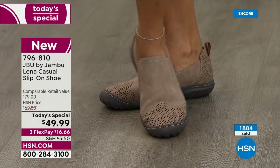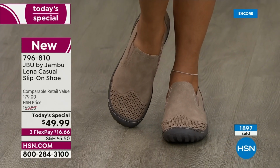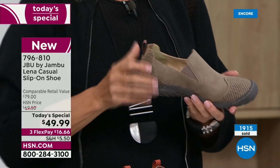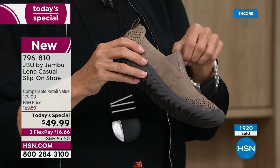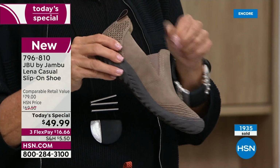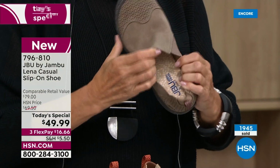You know what? In this taupe, though, while we're looking at it, let me take you through. This is Faux Nubuck Suede, so it is something that is so buttery soft. However, you don't have to baby it because it's a man-made material. You can just wipe it clean. You don't have to treat it with kid gloves or anything like that. It's a faux Nubuck suede, so it feels very soft.